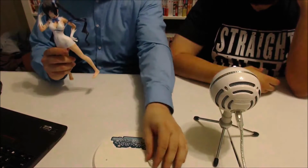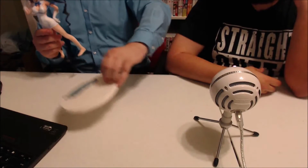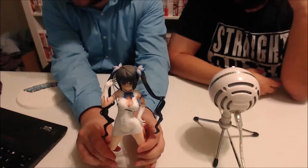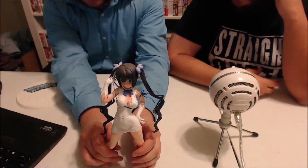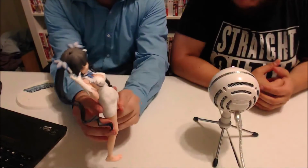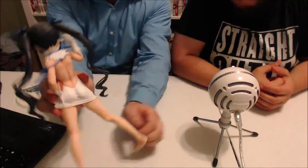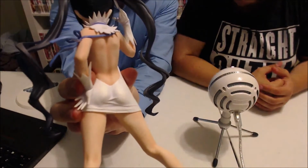Now, I'm going to avoid putting her on the base while we're reviewing it. That way I can move her around and give you guys the panty shots you so justly deserve. So yeah, it looks really good. It's Hestia. If you saw the show, they put a lot of effort into her spine and the muscle. She's really muscly, for a big-chested lowly goddess.